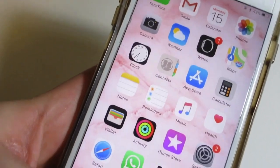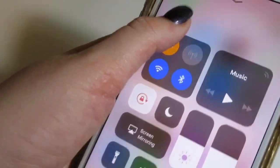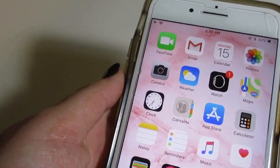The other thing I recommend to you guys if you get distracted on your phone is putting it on airplane mode, because then you don't have notifications coming through, but most of your timers should still work.